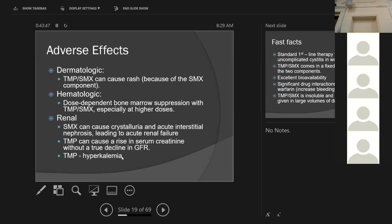So a patient comes in, they're on this, they've got flank pain, they've got blood in the urine, you start to see some crystals. That might be one question you'll ask them, are you taking an NSAID, something like that? Oh, your potassium may go up as well, particularly if they take potassium supplements.